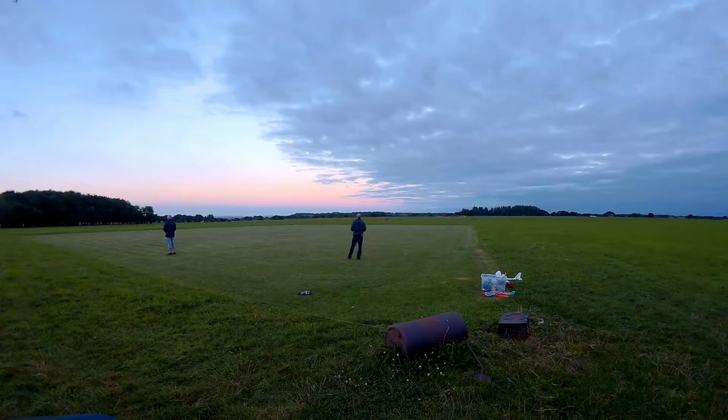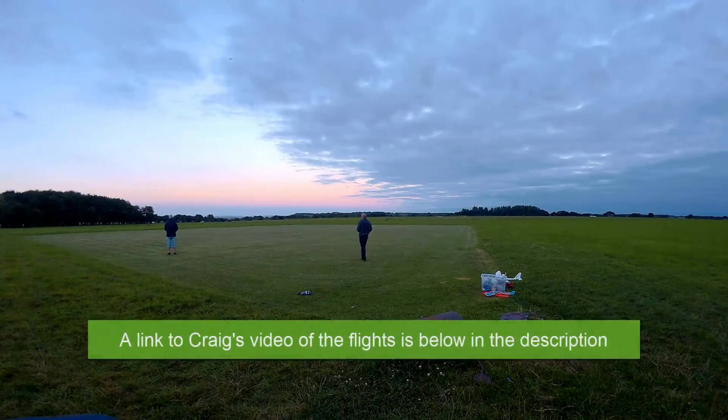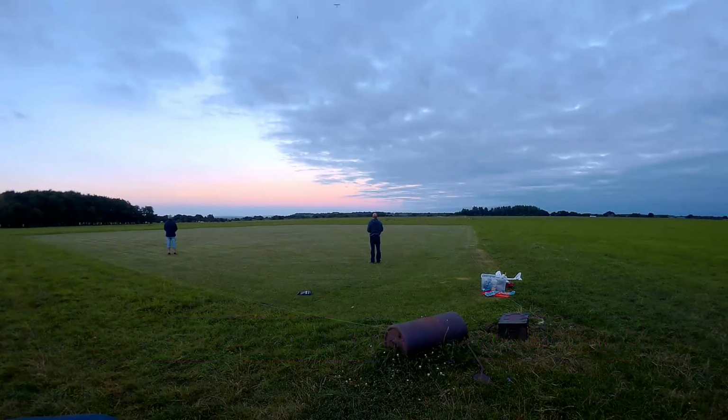And by the way, not as good as Craig's glider. I'm really envious of what Craig took up there. He took 2 little gliders up and they flew absolutely brilliantly. And just look at that scenery. That's what we enjoyed on Sunday morning.